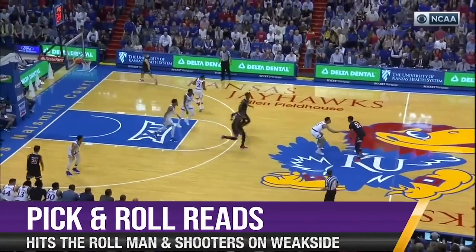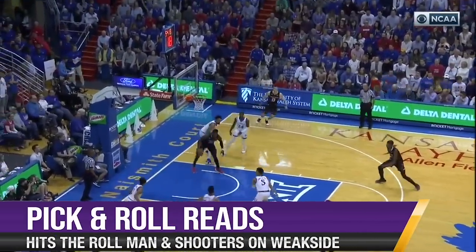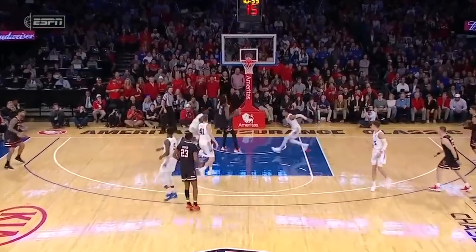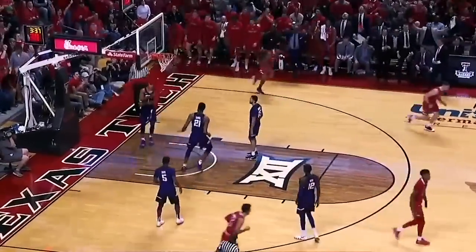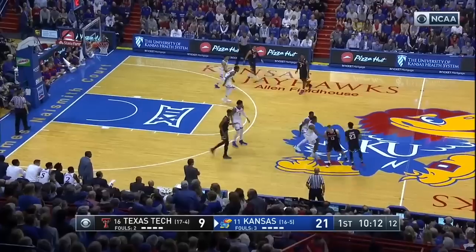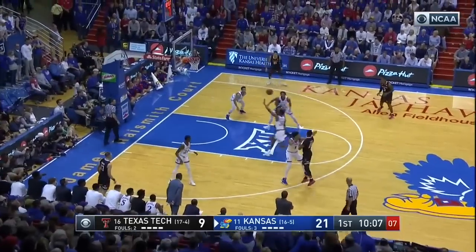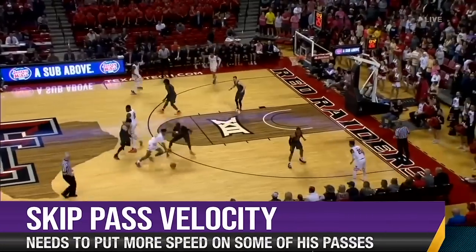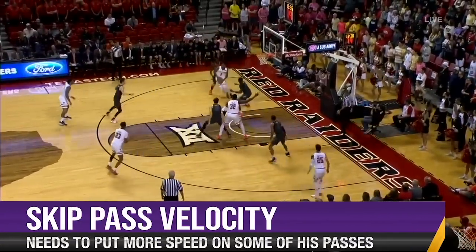I love his feel as a passer. He's accurate and puts great touch on the ball. When he's under control, he makes some brilliant pick and roll reads. This pass is the wrong read, but the placement is just absurd. His skip passes can be a little looping at times, though. These will get picked off in the NBA, so he's going to have to put more velocity on them.